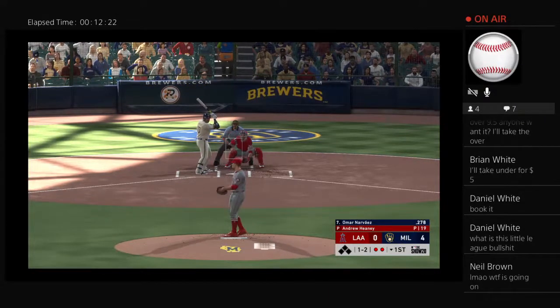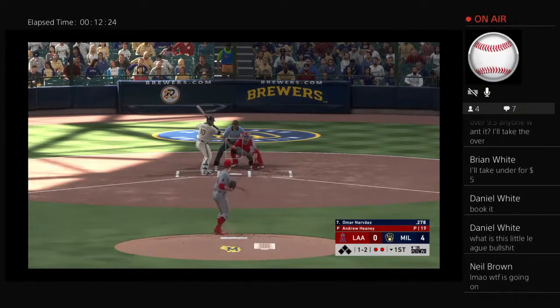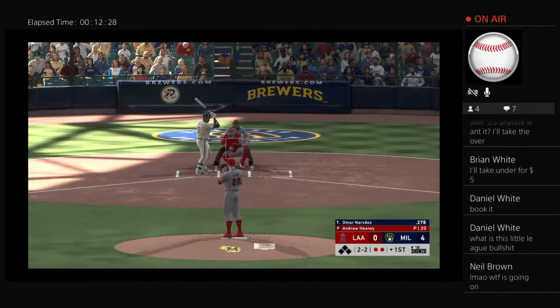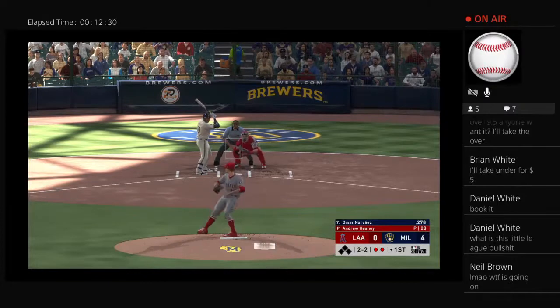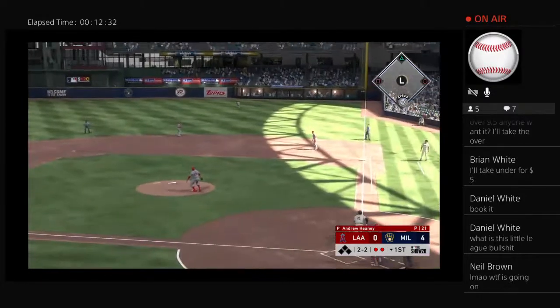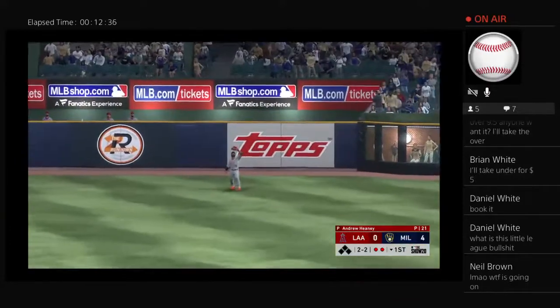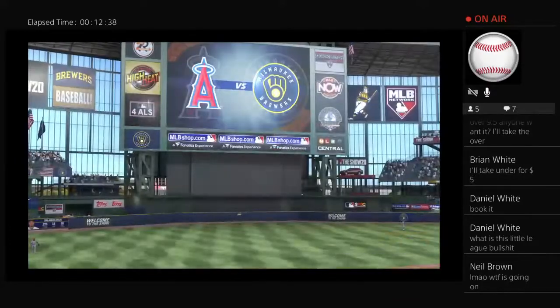Four runs here in this half inning. And he'll lay off the curveball that's in the dirt that time, and it's back to even now at 2-2. Good job to lay off that 1-2 breaking ball, put himself right back in this at-bat. Goodwin's in pursuit. He's there to track it down, and that'll end the inning.